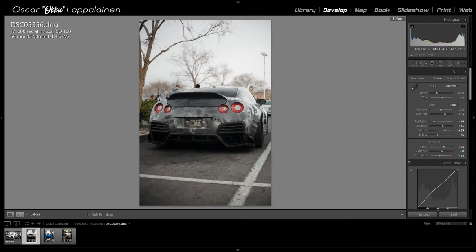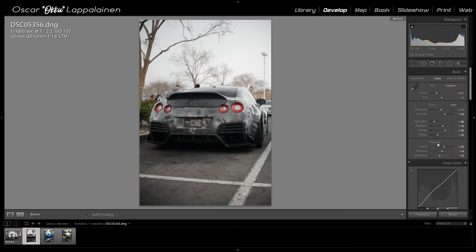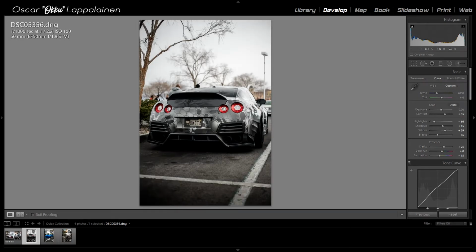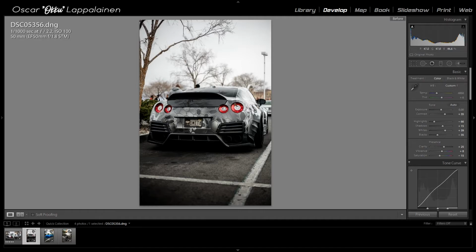So there's the before and there's the after. So you can see there's kind of a little hazy look to it now. I'm using, I believe this is Lightroom, was it 2018 or something like that? So I don't have the dehaze down here in the presence. So what I do to combat that, I just use the contrast and the blacks and the shadows, and I just crush them so you can get a straight kind of look through it. So there's that one edited.